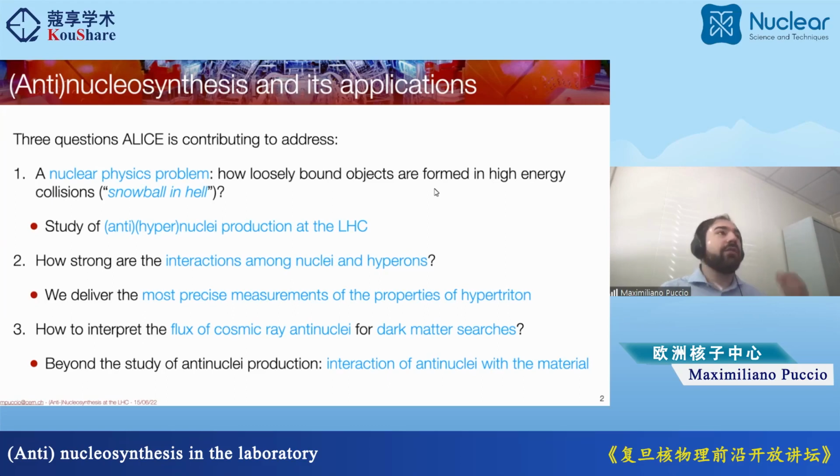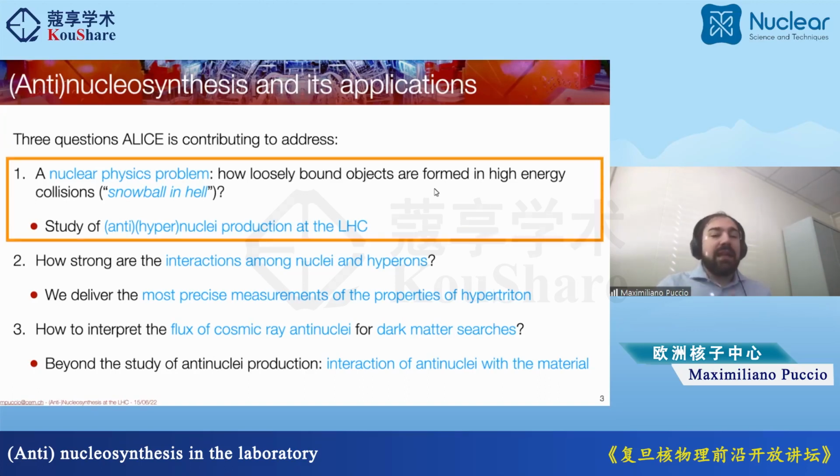And this, of course, goes also beyond the study of antinuclear production that is anyway a key ingredient in this kind of interpretation of the cosmic ray flux of antinuclei. But we can also do at the LHC the study of the interaction of antinuclei with material, thanks to the fact that we really produce abundantly antinuclei. So I will start from the first point, so the study of the production of antinuclei at the LHC.